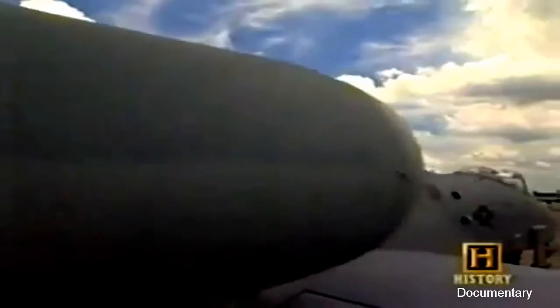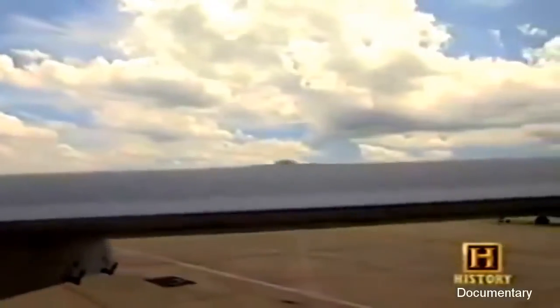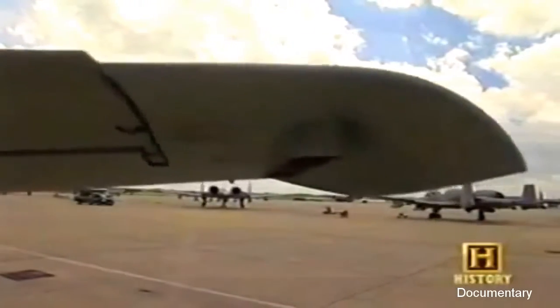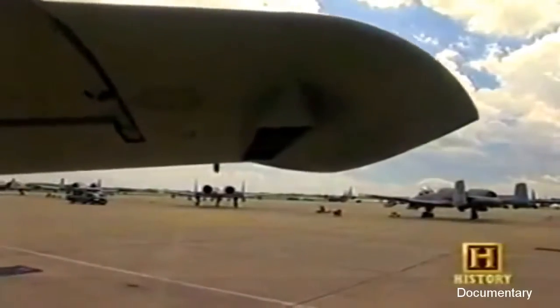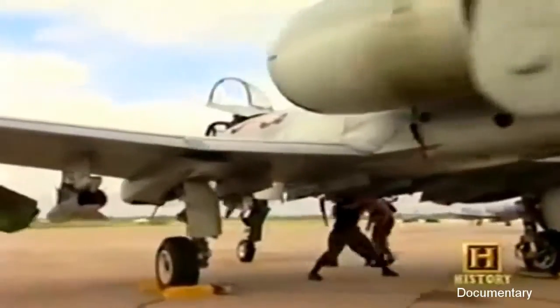But with a top speed of only 420 miles per hour, high-set twin engines, and squared-off slab-like wings, the A-10 was a far cry from any streamlined jet. It's pretty awe-inspiring. It was so much bigger than the aircraft I'd flown in pilot training.